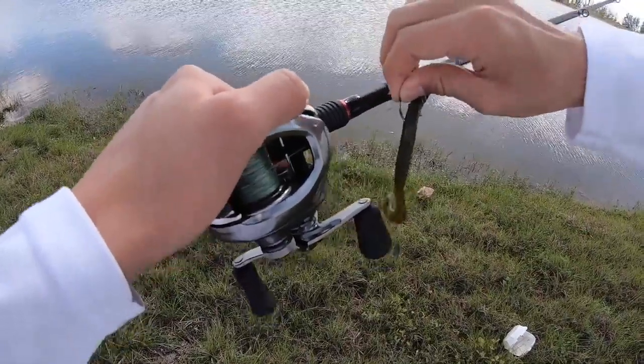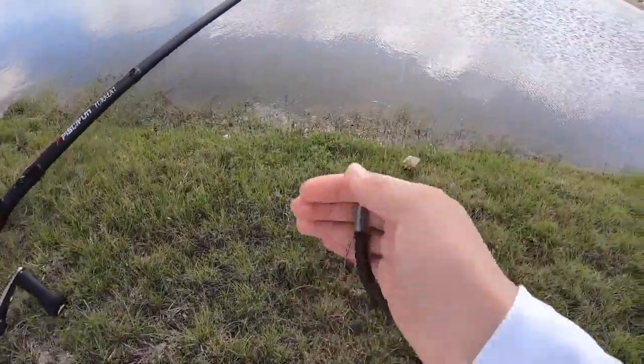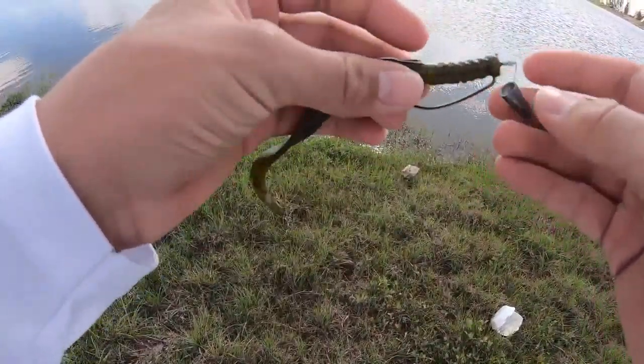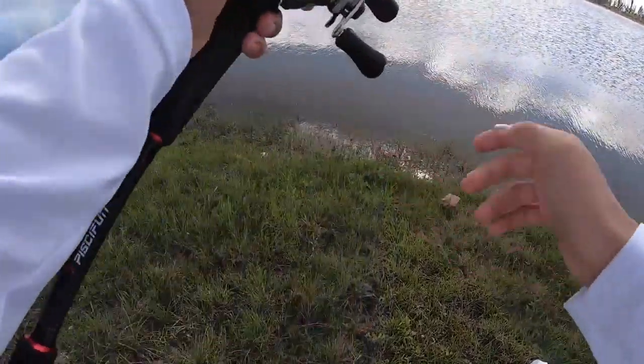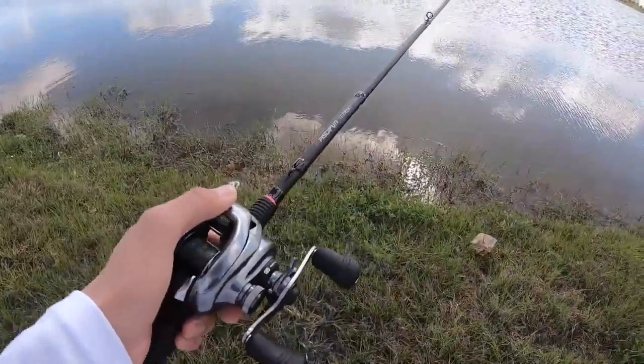All right guys, so I'm starting off with this curly-tailed worm, and I'm just gonna chuck this as far out as I can. I think they're gonna be pre-spawn, so they should be moving up shallow. And I'm actually at a new spot. I've been here a couple times, but I haven't been here in a long time. So I'm just gonna chuck this out, fish it slowly back, and hopefully we should be able to get some. We'll see.